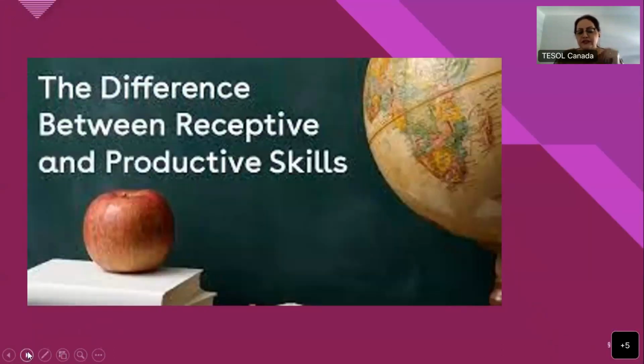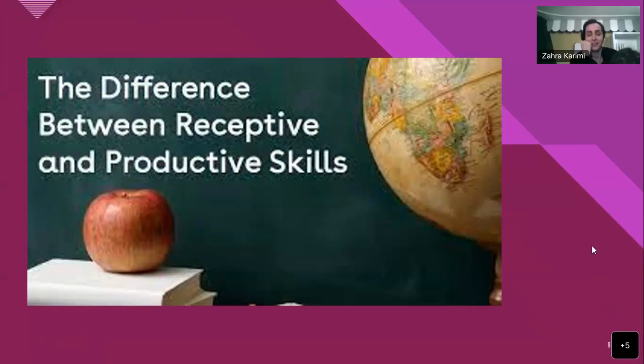So what's the difference between receptive and productive skills? Anybody knows? Yes, can I say? Yeah. So as names show, the receptive is something that we receive and we're going to understand, like reading and listening, and productive is for speaking and writing. So to produce a message in a written form or orally. So that's the meaning of these 2 words, which are really important for learning a language, either as a second or as a foreign language. Thank you.